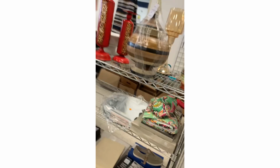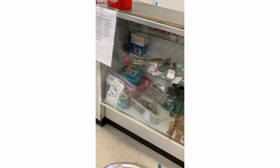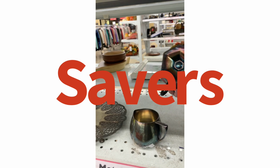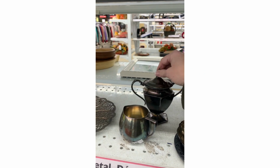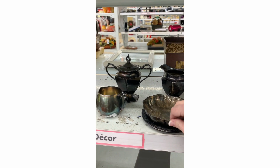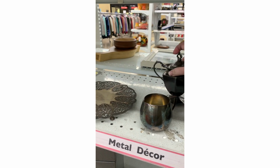This is the case where they used to have all the jewelry jars, and now they have nothing but junk really in there. They don't really even have any special breakables or anything like that up in there. This is actually Savers, and it was hard to film in Savers because it was really crowded in there. So I apologize. I just went through Savers quickly and had to film around people.